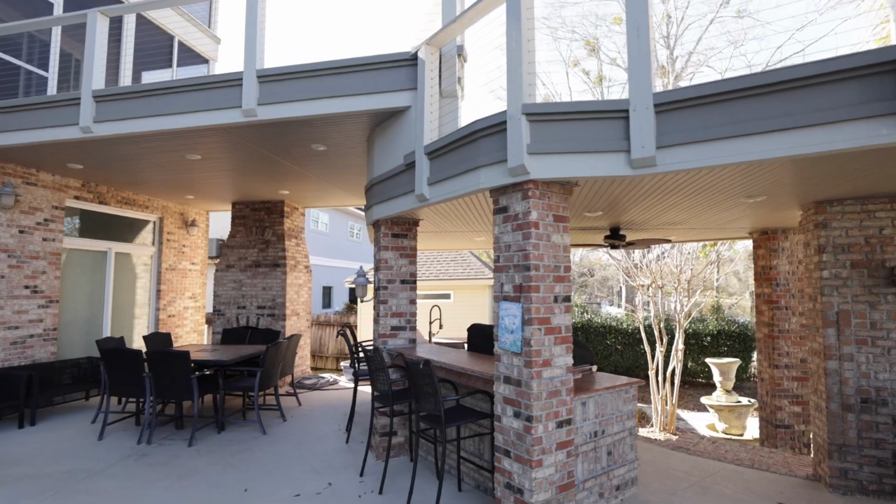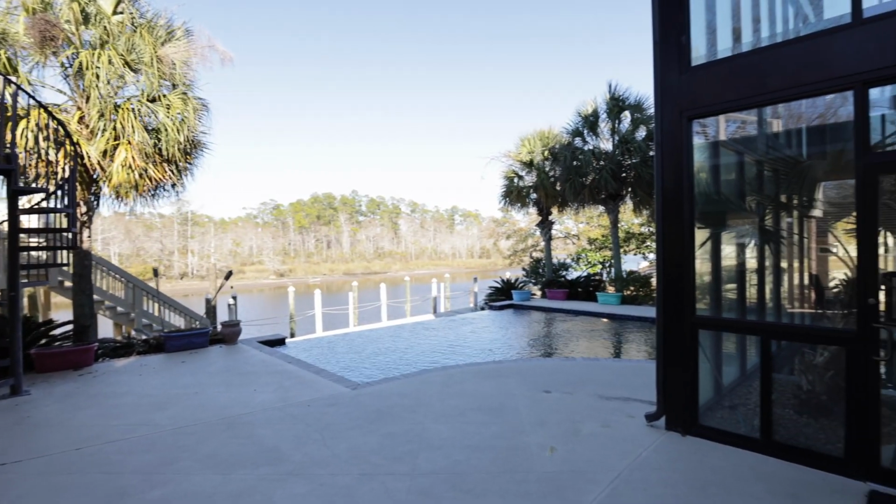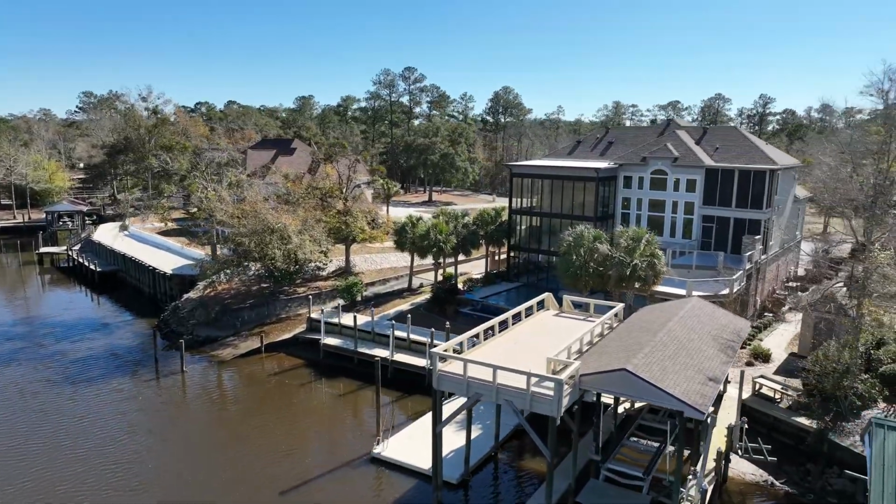This home has tons of amenities: boathouses, grilling areas, hot tub, pool. This home is designed for the ultimate in indoor and outdoor living.